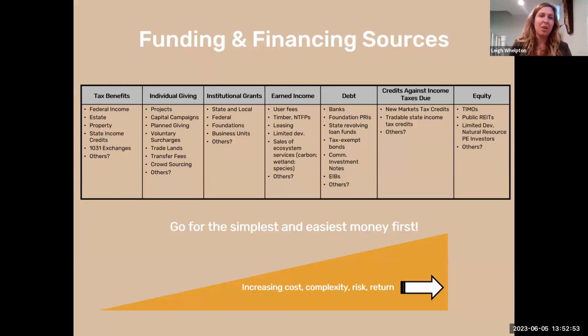If you think about those things starting at the left end, tax benefits have been the bread and butter of land and resource conservation for 40 years plus at this point. You donate a property or conservation easement, you get a tax deduction. Also individual giving, gifts and grants, whether from individuals, foundations, municipal, state, or federal agencies. In some cases, and I'm assuming some folks in the room are quite involved in actually managing land or property to produce income for their organization or firm.